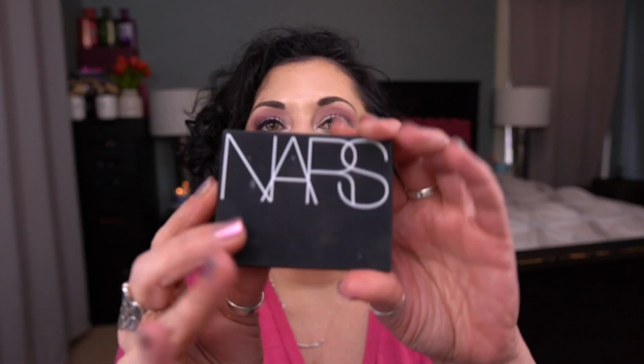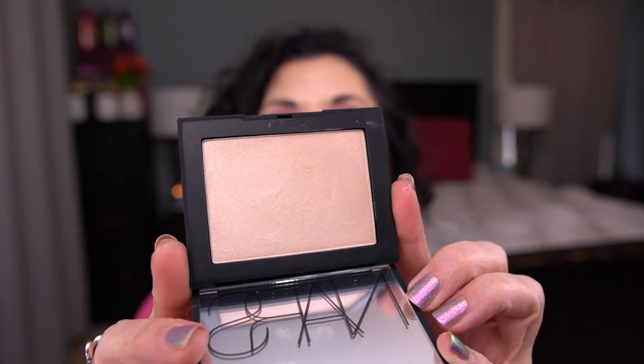Anyway, here, of course, is the packaging. And then here is the highlighter. I have already swatched this. This is so pretty. I wouldn't say that it's a super intense highlighter, but it's gorgeous. Look at this. So, yeah, I couldn't let that sit there. Pick that up.